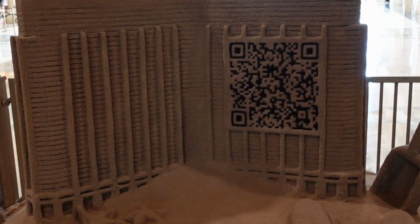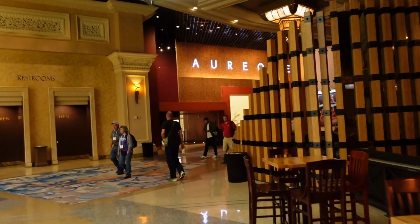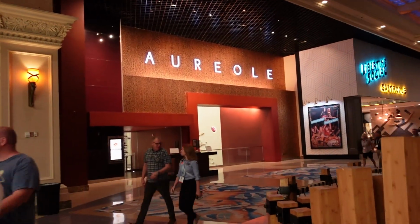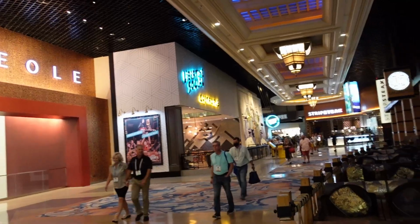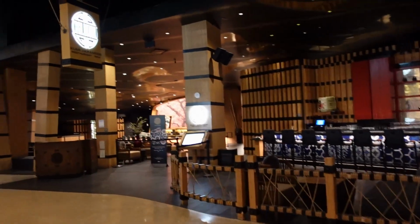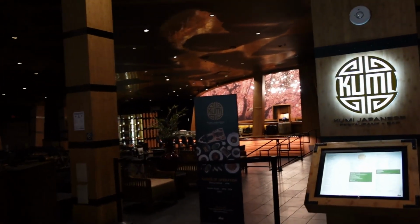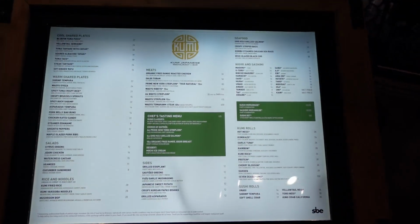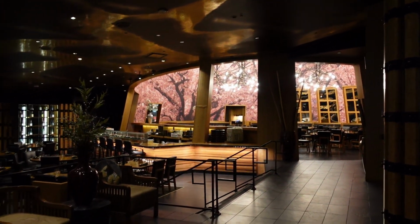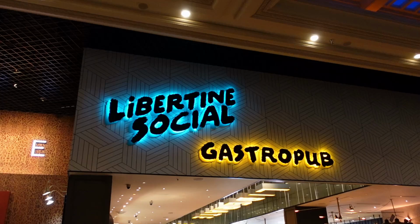We also have this sand sculpture for the Mandalay Bay. Looks pretty cool. I'm going over this way now. Keep going over this way. This is Kumi Japanese. This is a restaurant and bar. There is their menu. So this is Libertine Social Gastropub.